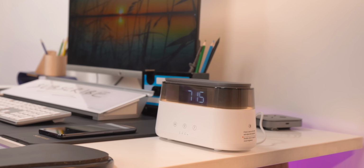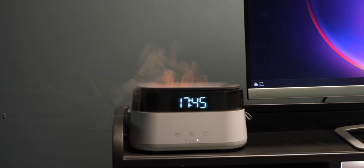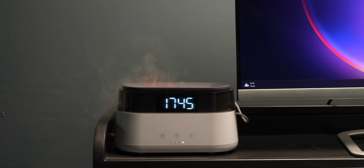Next up is this, and this looks pretty cool, right? Let me show you what it does. So first up, this is an alarm clock that looks really nice, so you can see the time and you can set an alarm, but this also works as a humidifier. For people who don't know, humidifiers are basically devices that add moisture to the air around you to prevent dryness while also improving air quality.